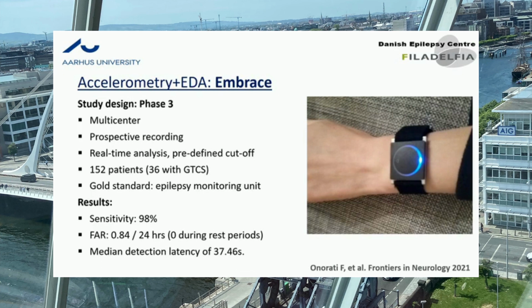That's good. Unfortunately, the median detection latency was a little bit too long, 37 seconds, but this is because much of the input of the algorithm comes from the movement sensors, which are activated mainly in the later phase of the seizure. This is indeed a very good performance.